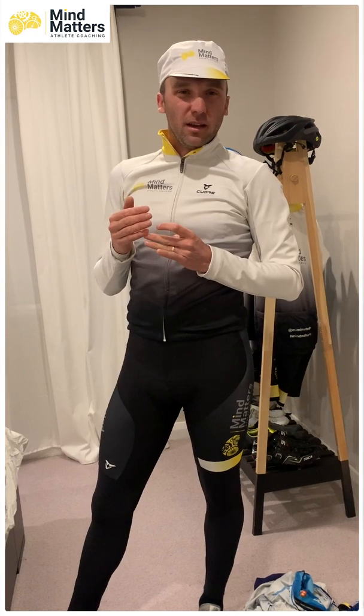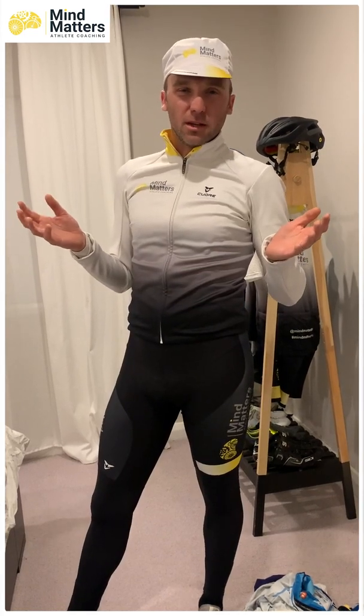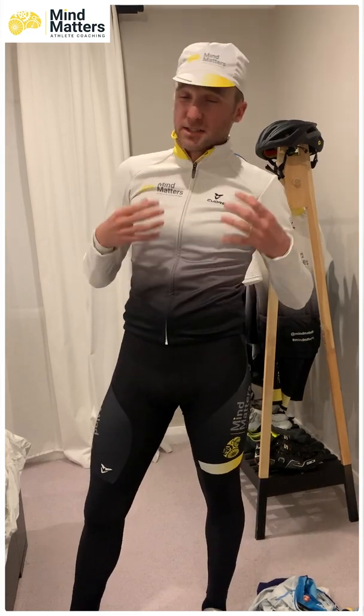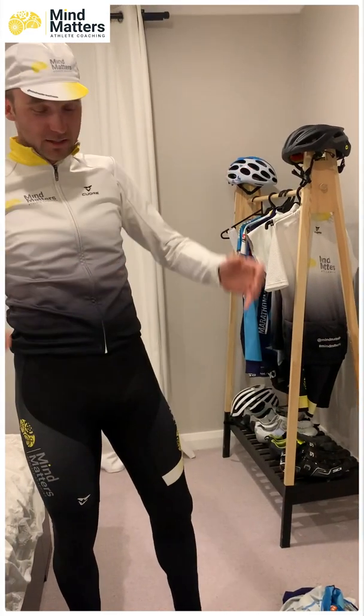If you've got more money than you know what to do with and you want to splash it around and help stimulate the economy, then by all means, buy the fancy vests, buy the fancy jackets, buy all the fancy pants, jerseys. Go for it. I endorse that as well. But just trying to give you a bit of an idea as to what's Baloney, what's going to help you, and what's not going to help you in cycling.